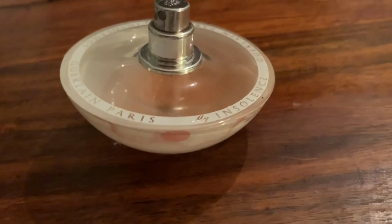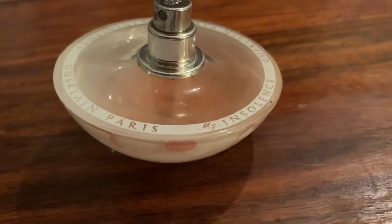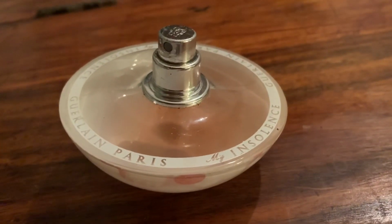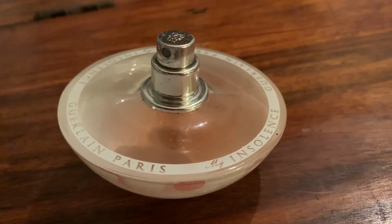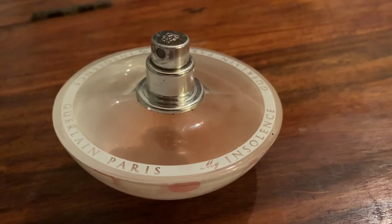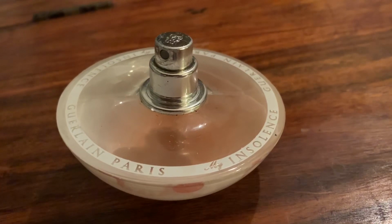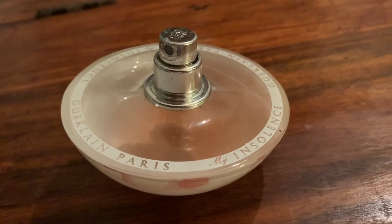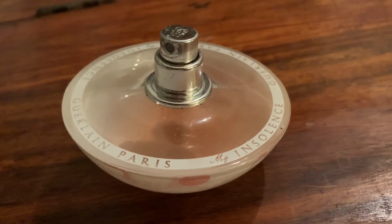So, oh, there's the opening note there. I'm smelling my fingers now. And the raspberry is kind of sweet. Actually, it's not mega tart at all, but it does have a sharp crispness to it.